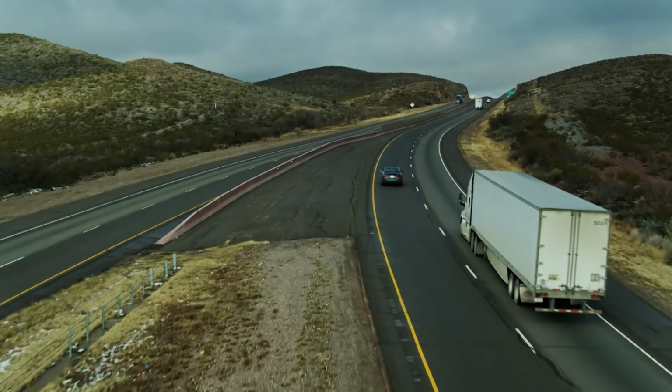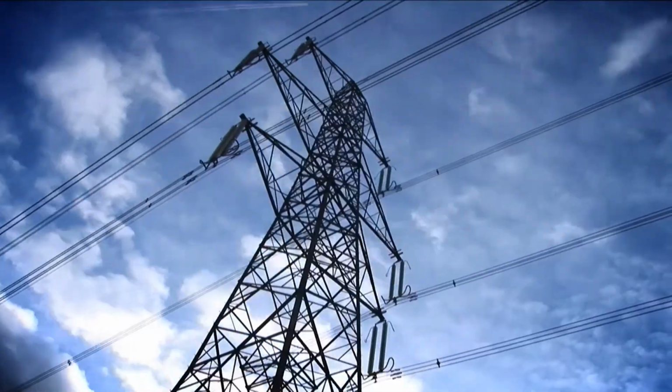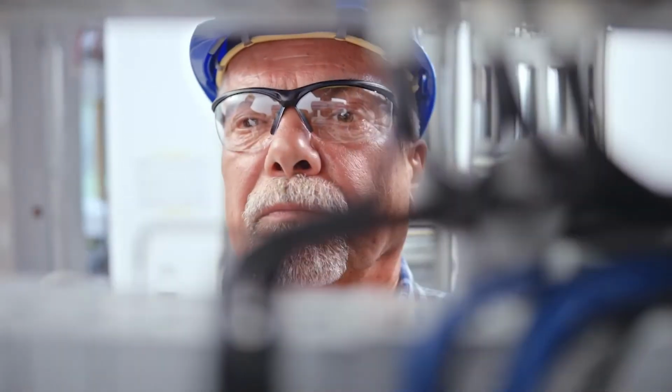Changes in the commercial and industrial world, like rising transportation costs, pressure to increase productivity and reduce energy use, and an aging workforce, take on a whole new meaning when you add the logistics of handling a massive increase in online shopping. Now, if that sounds like a lot, you're right.